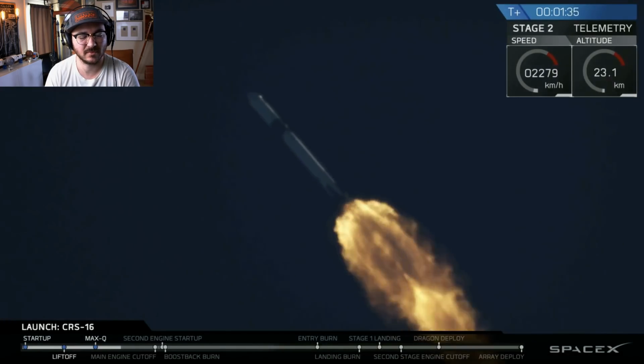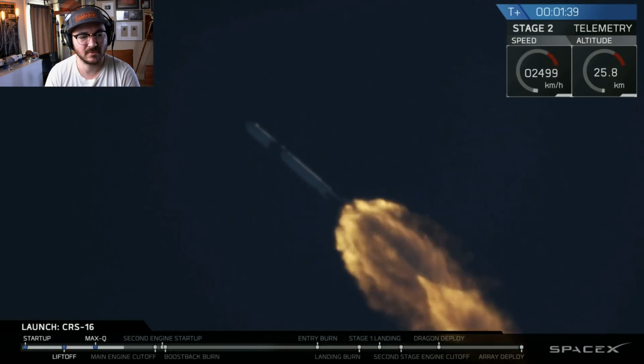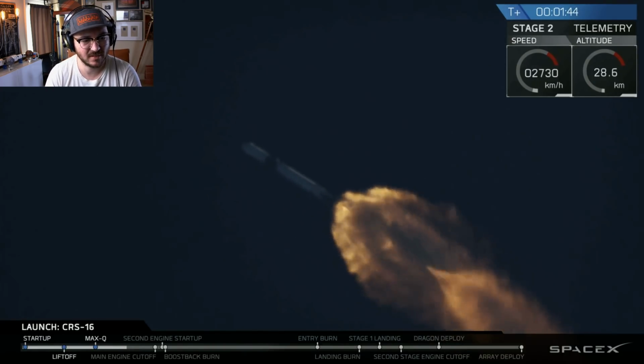The MVAC engine call chill. Out for MVAC engine chill. That means we are now chilling the LOX turbo pump on the upper stage engine, getting ready for its ignition about 2.5 minutes into flight.